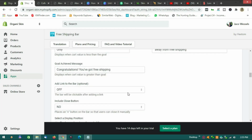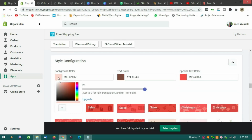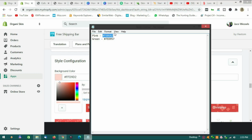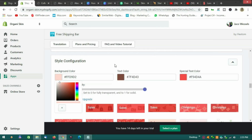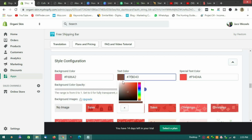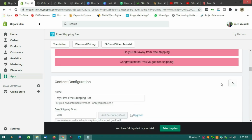Alright, so let's go all the way down and see this background color. Make sure the background color is the same as the colors you're using on your website. If you want it to stick out a little bit more, I guess that's a good idea, just to draw some more attention. And the color here, we can just make it simply black. And then special text color, let's make it white. Probably won't see white, let's make it black as well. Okay, and then we can go ahead and save this.